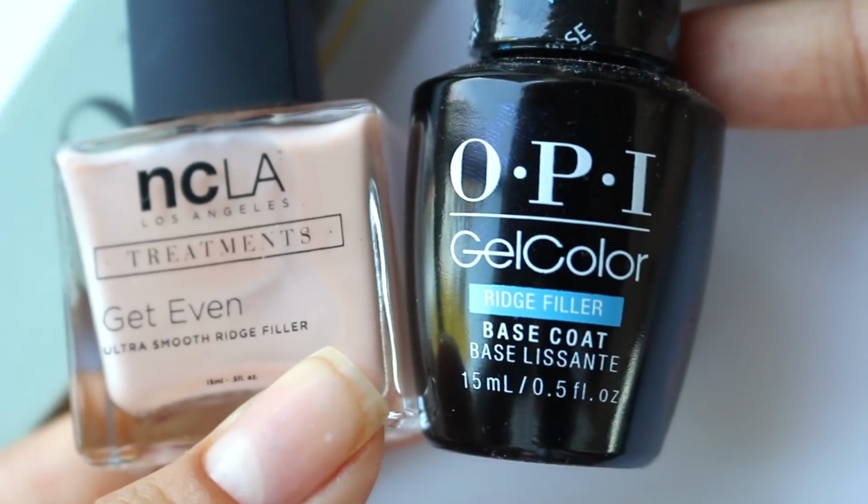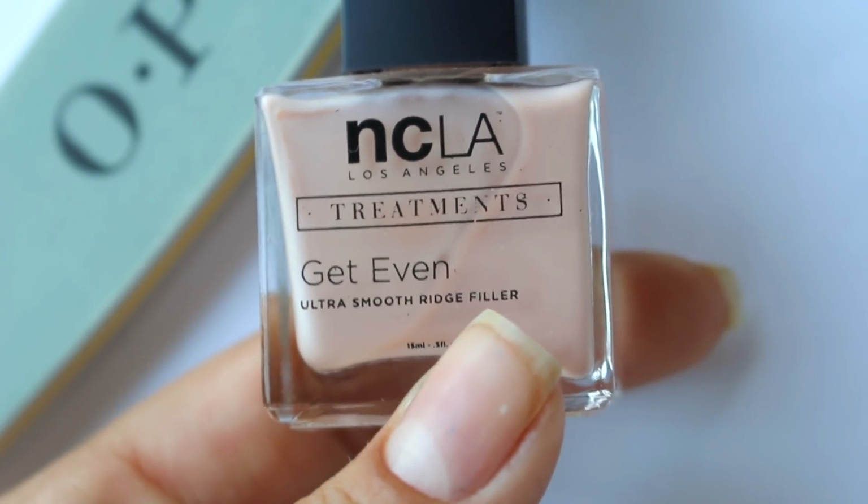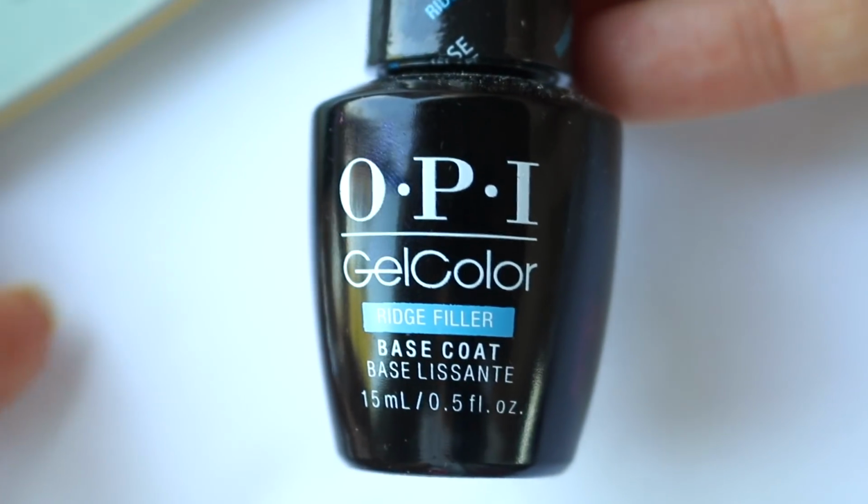It also comes in gel if you do want to use a gel formula. This is a really good one if you just use regular lacquer polish, and this OPI gel one is a really great gel version of the same thing.